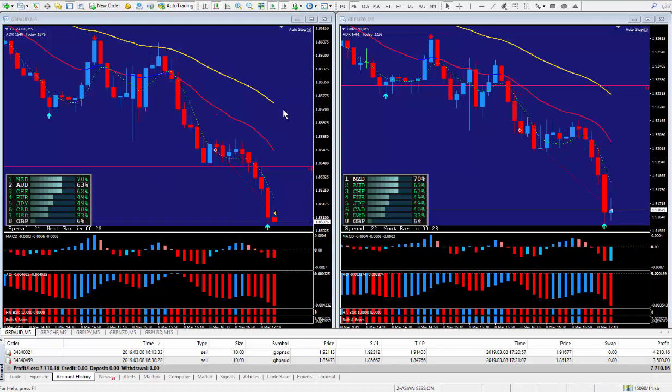Pip trigger just keeps producing results like this every day, with less than even 1 out of every 10 trades losing. And if you follow the rules, you can have an extremely high success ratio the same way.